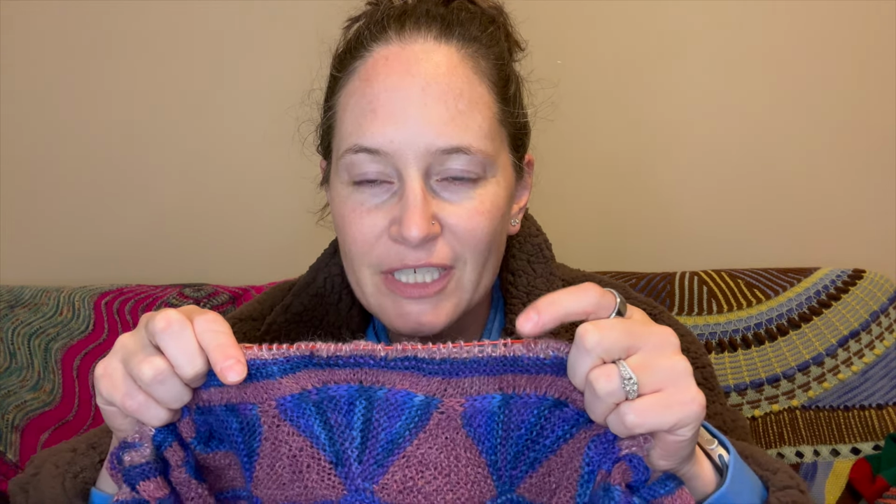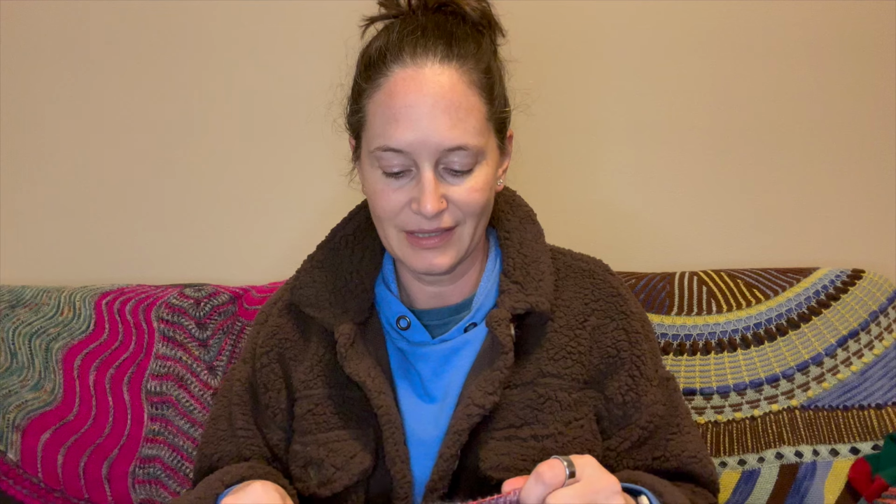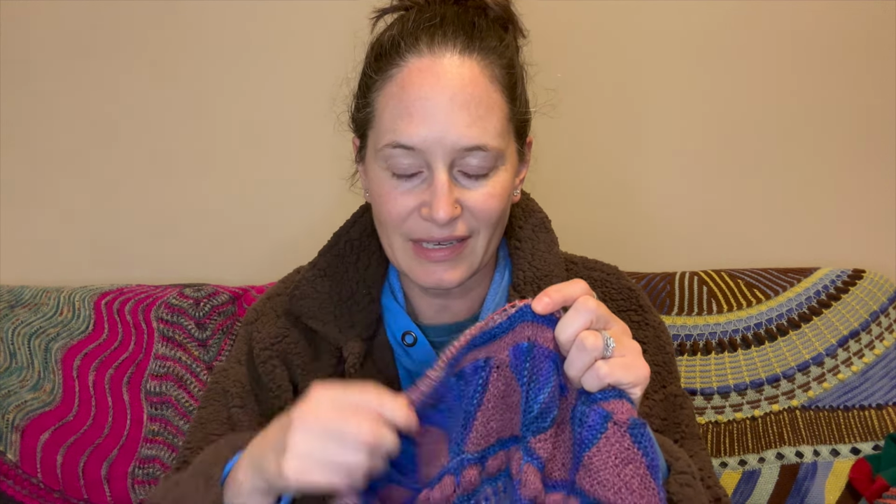So there's where we are. I've only finished 3 of the 4 rows of the 3rd stripe. I did pick all that out. The 2nd attempt was a success, so that was good. And I just couldn't bring myself to do that last row of that stripe because I am tired.